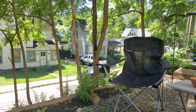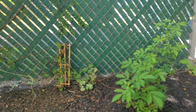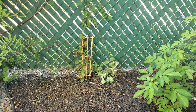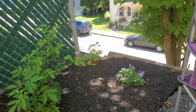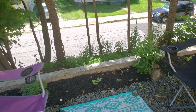This is my little seating area because I'm having a guest this evening, and this is the bed behind me with the elderberry in it. I put a clematis in right there. That's going to be a little memorial spot for a cat of mine that passed away almost 2 years ago now. And I'll show you around. We are looking for outdoor chairs if any friends of mine see any for free on the side of the road.